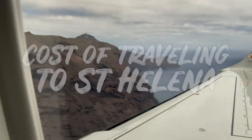Hi. So now that we've settled in a little bit, we're here under the mango trees where we're staying. So we thought we'll tell you how much it actually costs to travel to St Helena. Let's talk money.